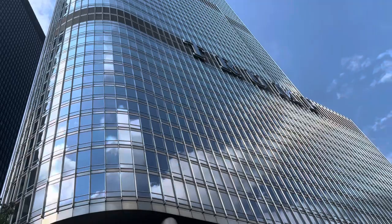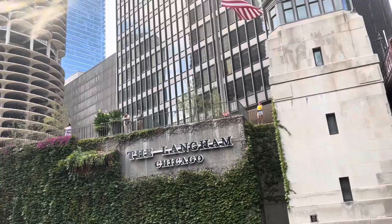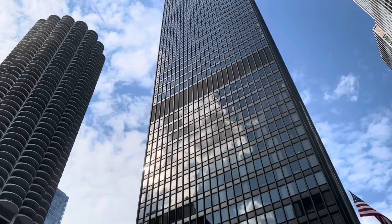The black box structure, AMA Plaza, formerly known as the IBM building, completed by a German architect back in 1971, his name, Mies van der Rohe. The building is completed in his international style of architecture, believing there should be zero ornamentation alongside his buildings. His philosophy, less is more.